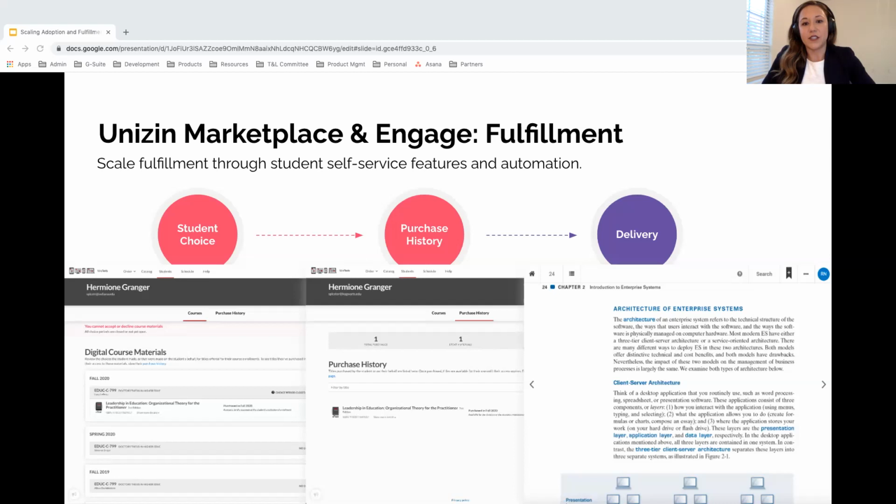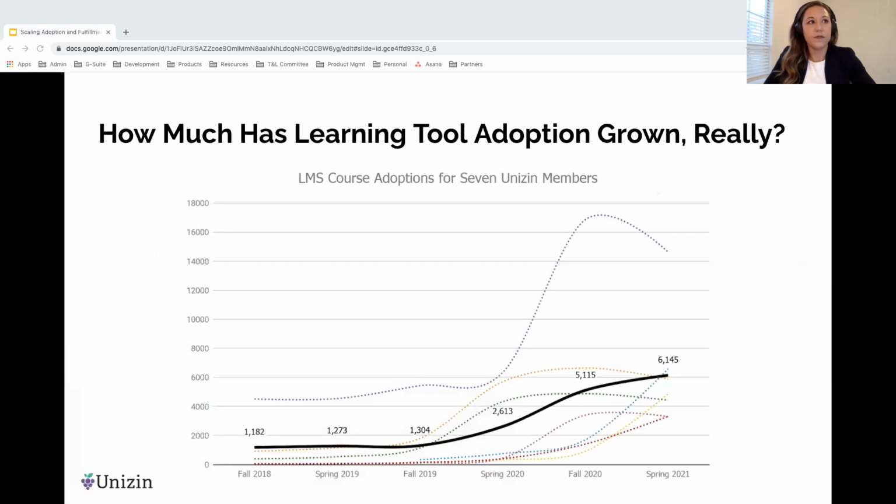Where Unizin marketplace solutions exist to scale the discovery, adoption, and fulfillment of digital content, no such solution exists for learning tools. But does that matter, and how real are these challenges for learning tools? As digital course materials evolved, higher education institutions saw adoption steadily grow each year. Then the pandemic hit, and that growth accelerated in ways that were thought unimaginable only a couple of years ago, particularly for learning tools. But how much has adoption really grown?